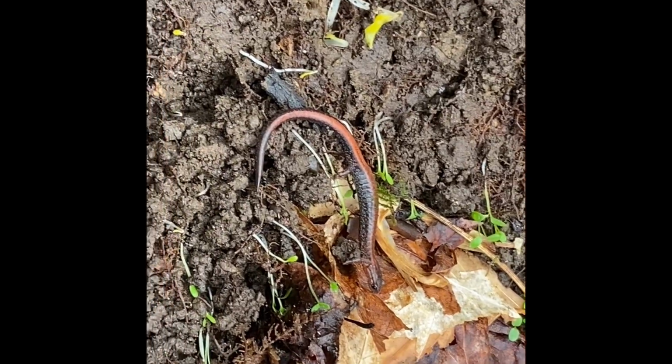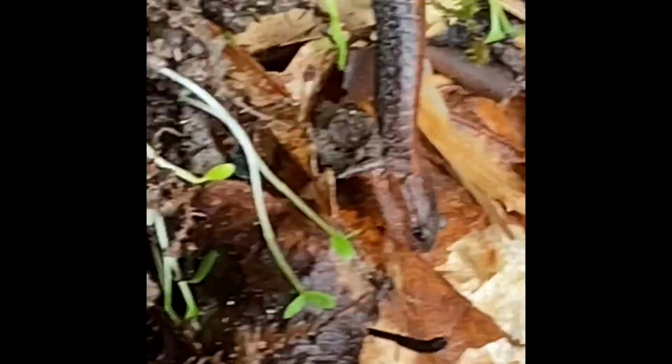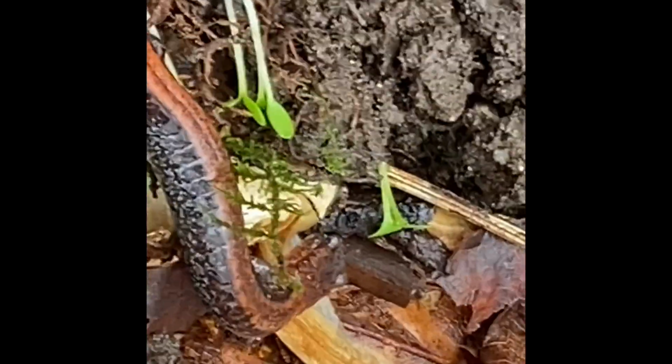Well, first salamander, like I said, a redback, which is awesome. Really nice specimen. These are pretty common around here, probably, in my opinion, the most common. As you can see, he's pretty long. He's about 4 or 5 inches, but really cool animal. I don't want to disturb him too much here.